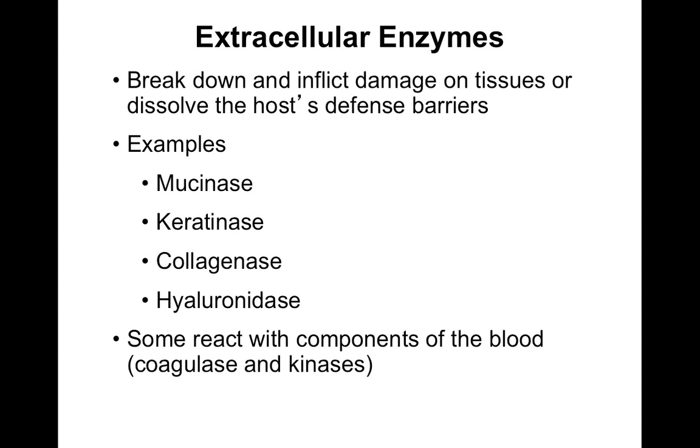And hyaluronidase: hyaluronic acid is an acid motif found in almost all cells' plasma membranes. As soon as you break that down, you break down the plasma membrane and you can take in whatever that cell has inside. And then some react with components of blood, so coagulase is a good example of this. This actually causes blood to coagulate. And kinases break down clots within the blood.